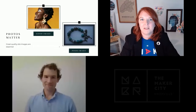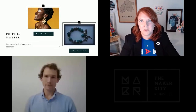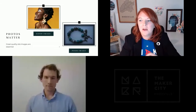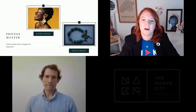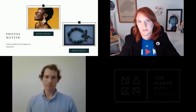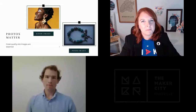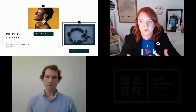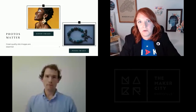So you can clearly see, just as a consumer, what's going to stand out and really speak to you. You have bright colors, really good lighting, and somebody actually wearing the jewelry, so you can envision yourself wearing it as well, versus the other image that's very dark, kind of dreary. It doesn't really pop and doesn't really speak to you. You might not be able to envision yourself wearing something like that. Those are all things going through your customers' heads when they're looking.